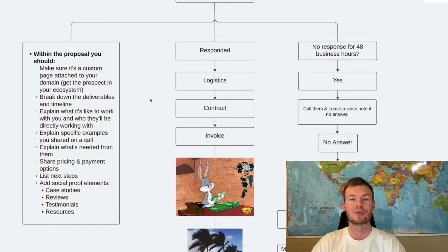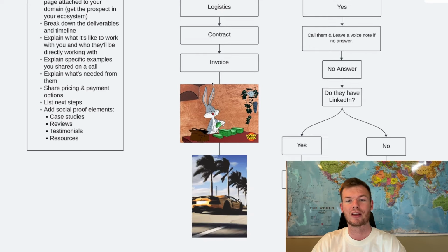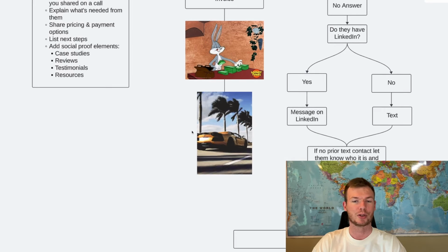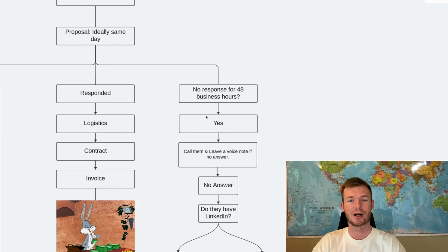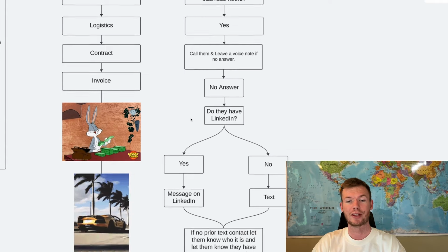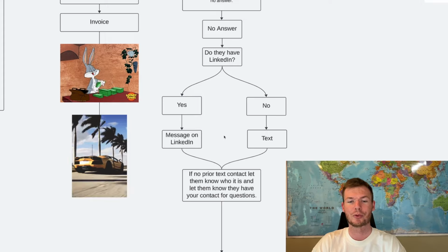Now, if things go smooth, they respond, you go through some logistics, you have a contract invoice, you're making money, and now you're driving a Lamborghini Huracan down South Beach Road. Now, this doesn't always happen. So if they haven't responded in 48 hours, I will call them and leave a voice note. If they don't answer, I will again look on LinkedIn. If yes, message on LinkedIn. If not, I will text.